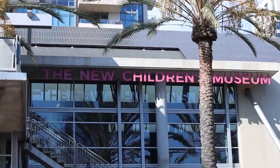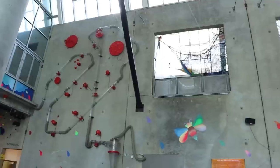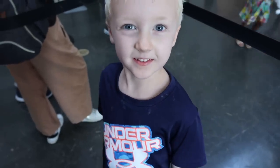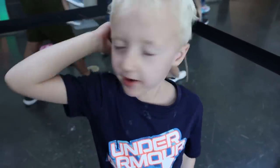So we might still go to a science museum today, but we're starting off at a children's museum. This is the new Children's Museum of San Diego, and it's pretty cool. Come check it out. You excited about this? Yes, I'm excited. You're excited? Yeah, I've never worked here, and I want to do it so bad.